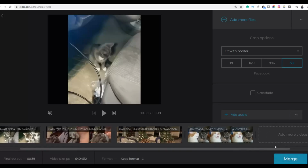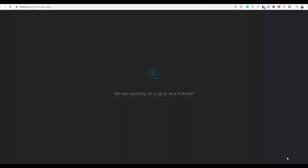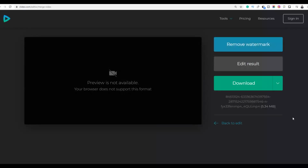If you want to add more videos, you can just click right here, add more videos, and select more videos, and you can add them right here. For this example, all you're going to do is click on mesh, and these videos are going to be meshed, guys. That's how easy this is. From here it's already done. All you're going to do is click on download, and it's going to be downloaded, guys.